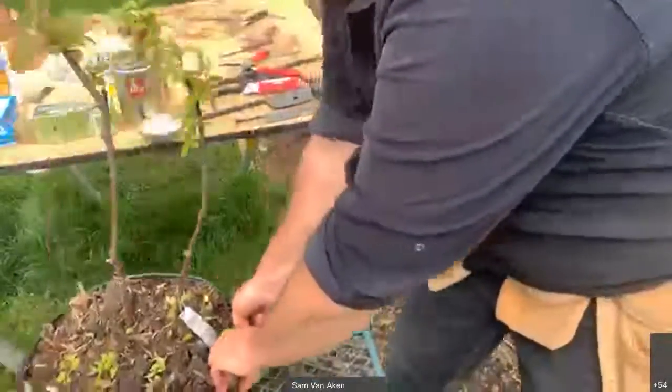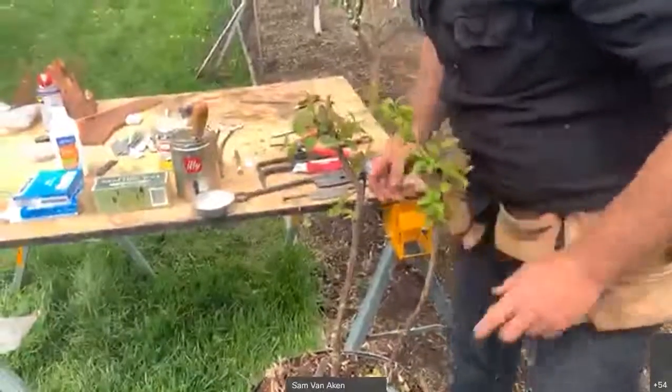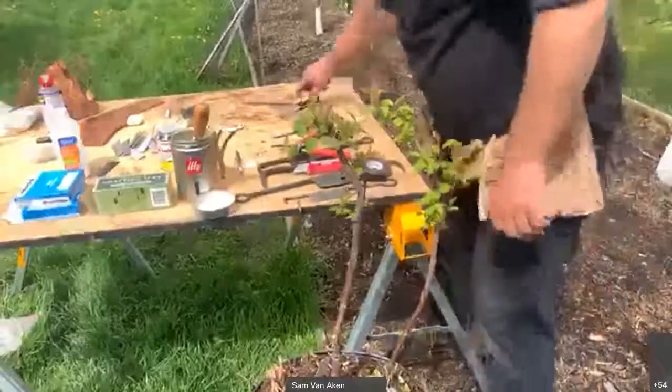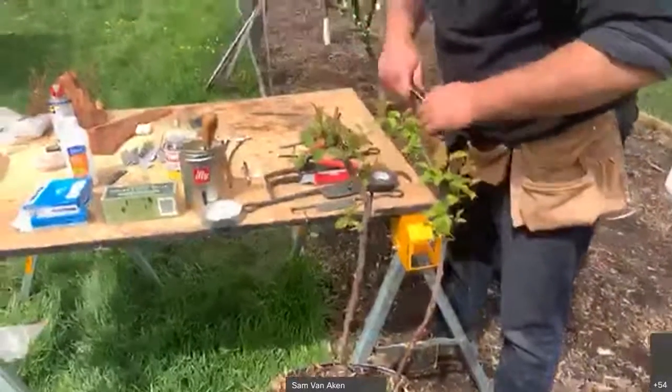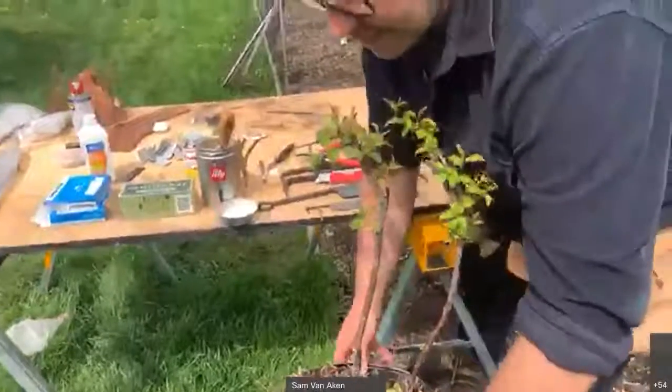Okay, so we're back to plums, and these are two plums that I had from last year that I didn't have anything to graft to, so I just potted them. So we have them now.